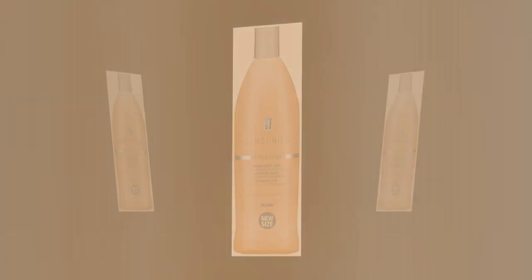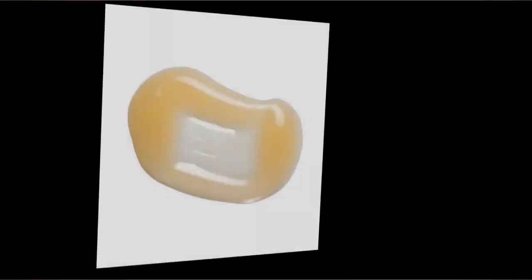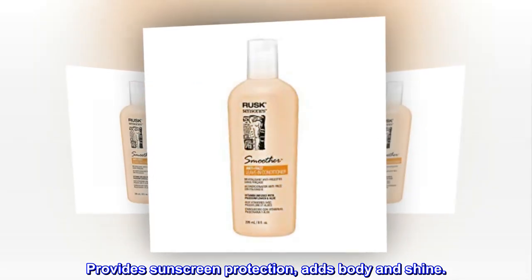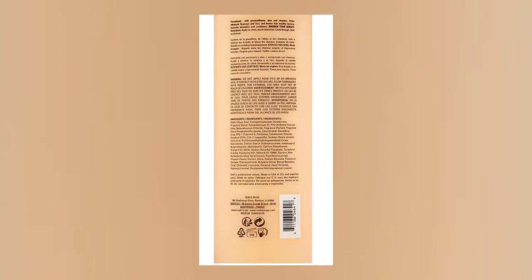Description: RUSK Sensories Smoother Passionflower and Aloe Smoothing Leave-In Conditioner. Benefits: provides sunscreen protection, adds body and shine. Suggested use: apply evenly to clean towel-dried hair. Do not rinse. Style as desired.